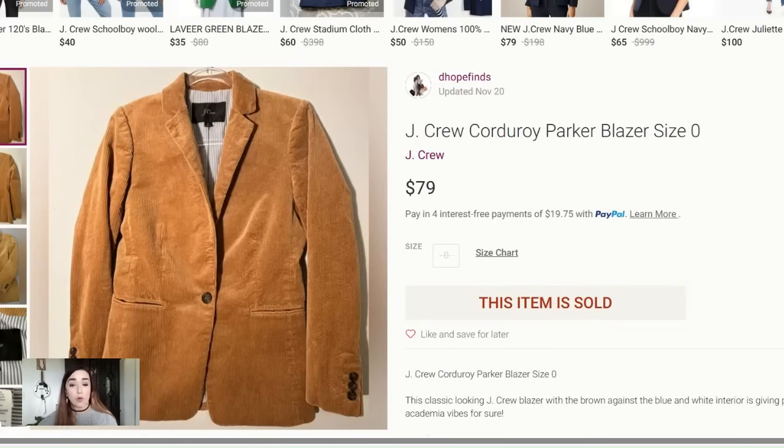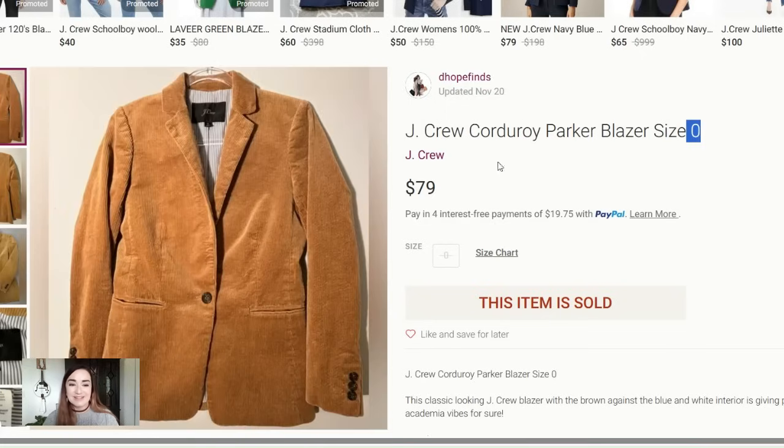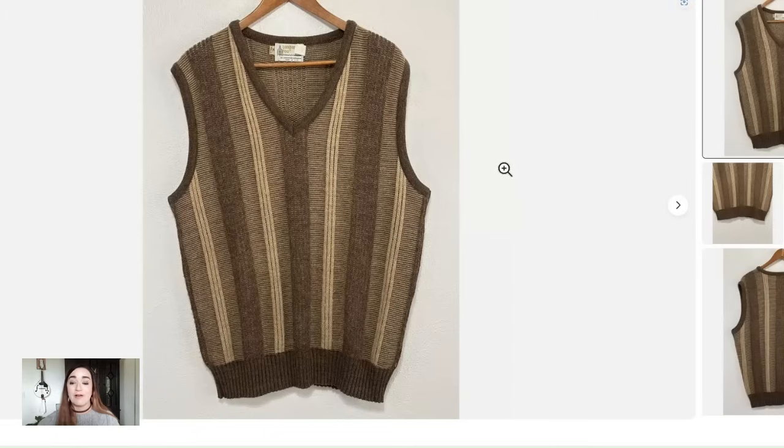And then corduroy. So you're going to see this again popping up in a variety of different types of items. This is a blazer here, and a size 0 again. So that's good to see, some small sizes selling, because a lot of times small sizes don't sell. It is a women's, that's not a men's. It does kind of look like a men's from the picture, but that one sold for $79 for that on Poshmark. Next type of item are sweater vests.